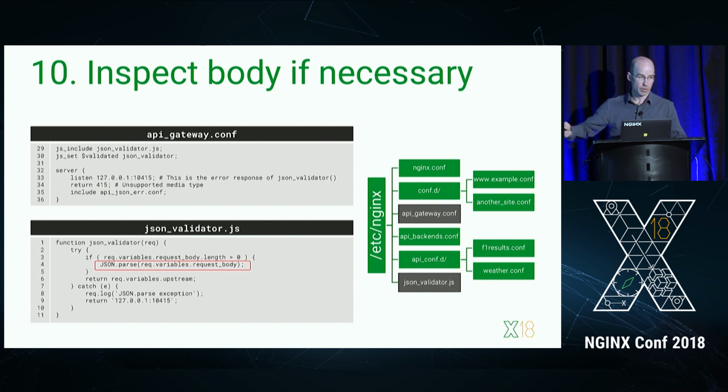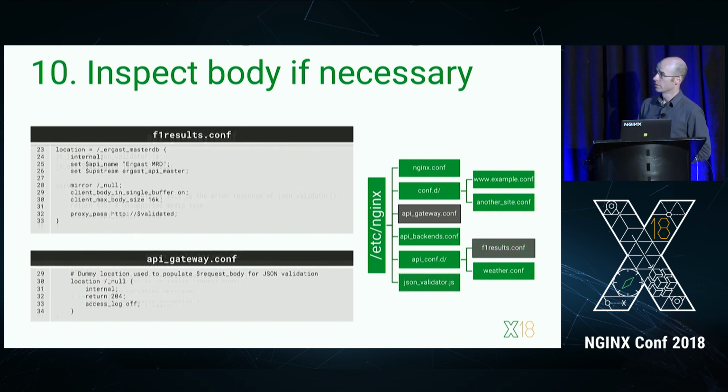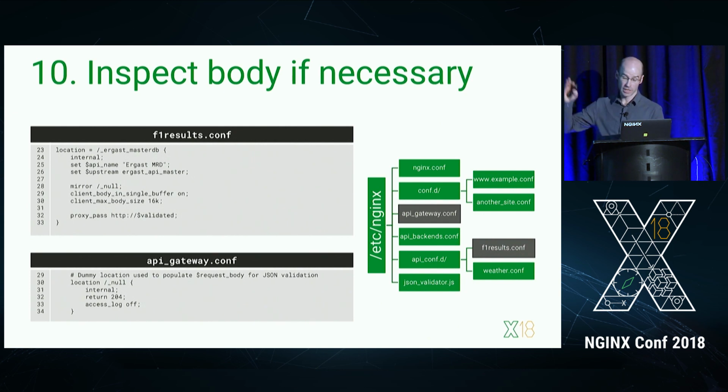So I said that we're looking at the request body variable. NGINX tries really hard not to populate that variable, and that's because it only wants to read the request body once it knows it's in a position to actually do something with it, only when it's ready to proxy. So if we want to do this, which is why this is an if necessary situation, we need to trick NGINX into reading the body from the network. We're going to do that by using the mirror directive. That creates a clone of the request and sends it somewhere else. We're actually going to send it nowhere, to somewhere that just returns a 204 and ignores it. But the process of doing that gives us an in-memory copy of the request body.